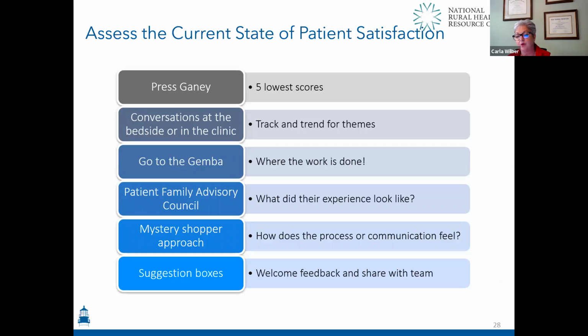So the current state, of course, if you have Press Ganey or any other vendor, look at the 5 lowest scores. Start with those and have some conversation around that. Have some conversations at the bedside or in the clinic and track and trend those for themes. A good time to do that is when you're doing your leadership rounding. Go to the gemba. That's a lean term for where the work is done. Go to the gemba. Observe, look at that patient experience, where it's happening. The Patient Family Advisory Council, what did their experience look like?